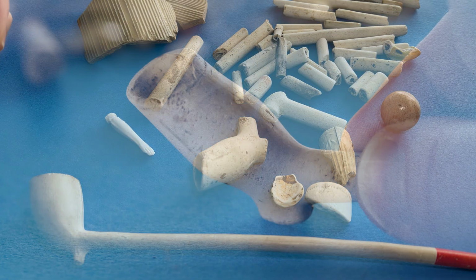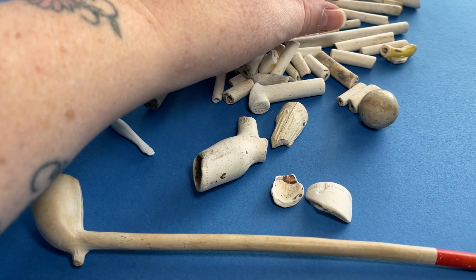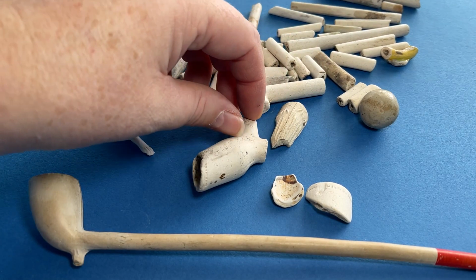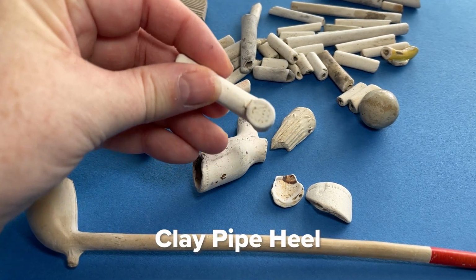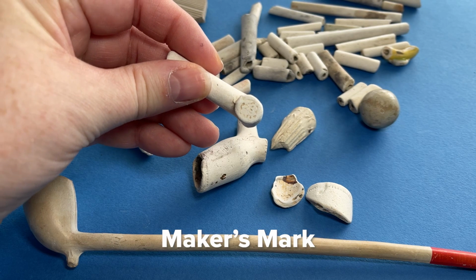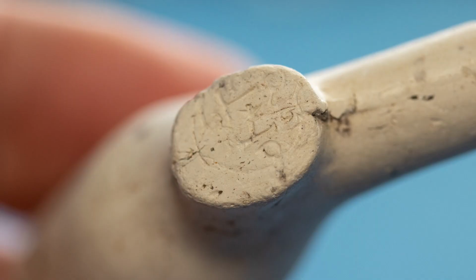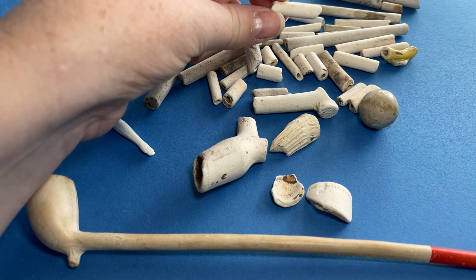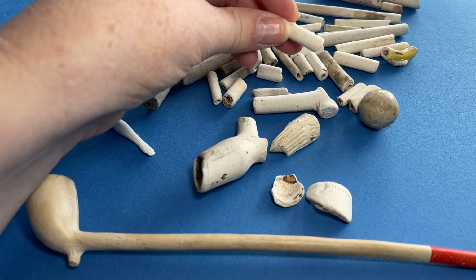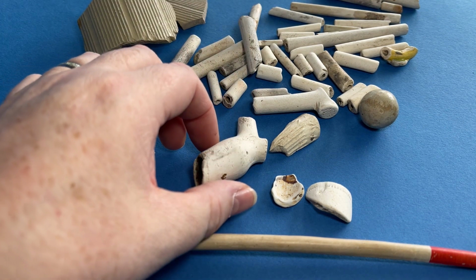Every beachcomber or mudlarker's dream: clay pipe. This is all bits of clay pipe stem. Here we have the heel of a clay pipe, and you'll see that it's got a maker's mark on there. Now for me, this is the fun part about beachcombing and mudlarking. If it's got a maker's name, you can start tracing it back and work out the history. For me, knowing that no one's touched this pipe for probably 100 years at least is just an amazing thing. Pipes back then were a disposable item. It was smoked once and then tossed away.